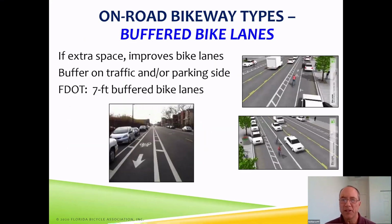Buffered bike lanes are now in the Florida Design Manual for FDOT's roadways. Their standard is, when there's available room, to install 7-foot buffered bike lanes. And these are simply bike lanes that have an additional stripe either on the parking side if it's a road with parking, or on the traffic side if not.